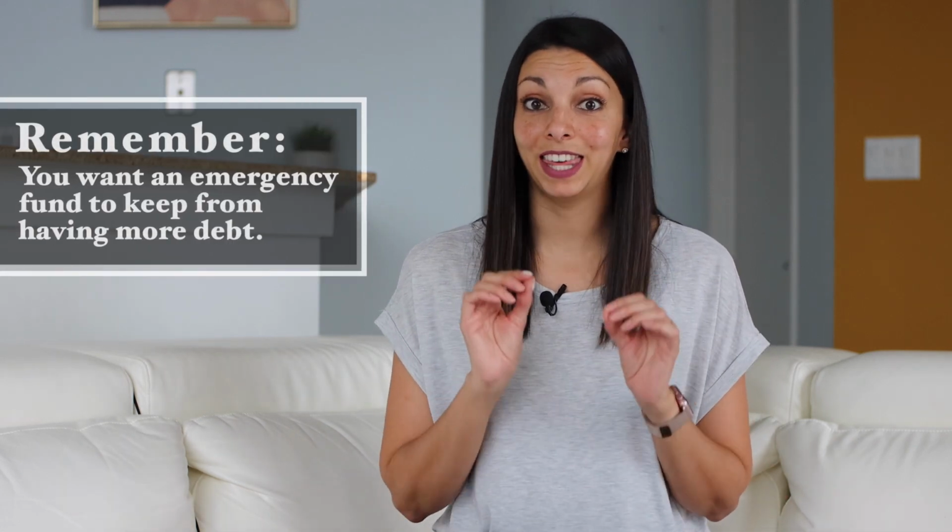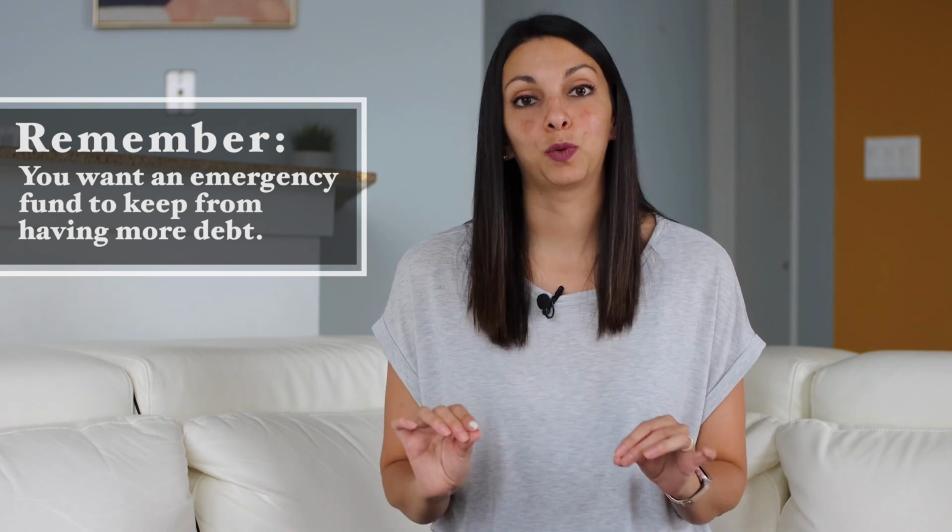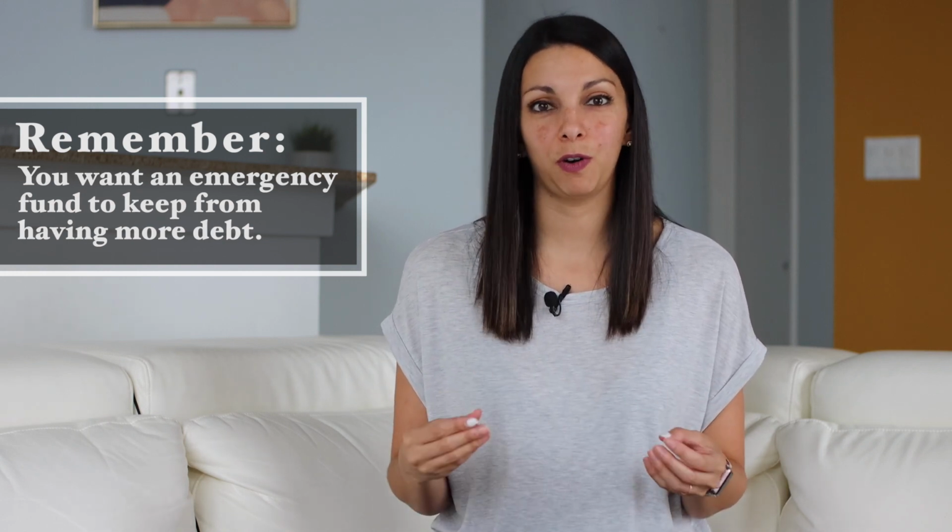The extra can then, of course, go to accelerating your debt payoff plan if you have that first $500 or $1,000 saved up, because that is going to be the actual first thing that you need to do before you focus on paying off your debt. Because if you don't have a little chunk of money set aside, you will most likely not be able to break that cycle of debt, because if something comes up and you have no cash for it, you're just going to put it on a credit card.